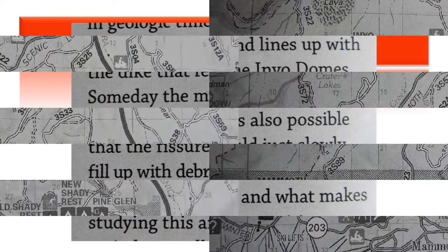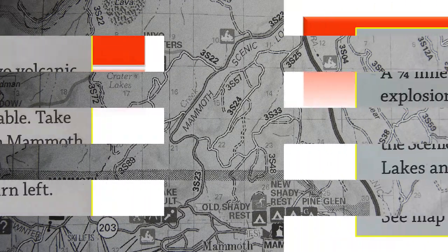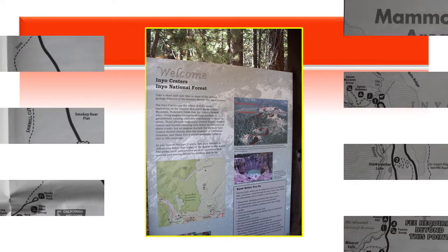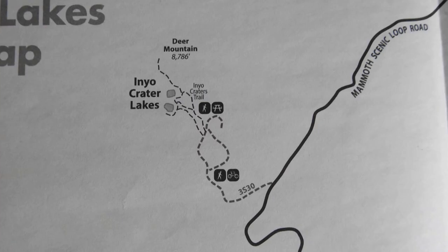We went on just a few miles up the road to a forest road that led us to a quarter-mile hike to the two volcanic explosion pits, which contain small lakes. Again, once you get there, you take the quick hike up to the Inyo craters, and they say that these craters are a result of 3 steam explosions on the summit and south flank of Deer Mountain.